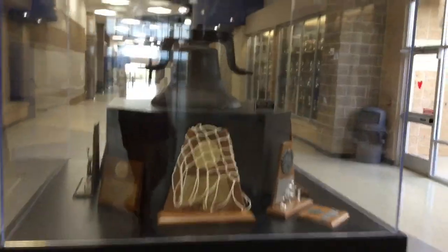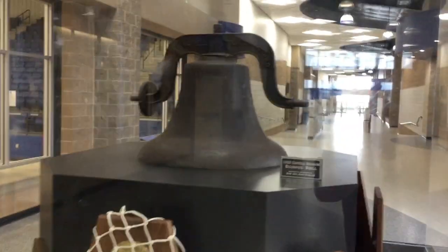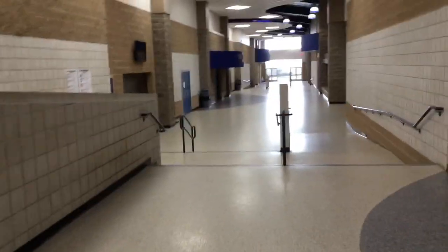Something that I thought was really neat is this is the original school bell from the original Central Heights School in 1925. The story is that it was found in a pasture owned by the Corleys. When they found it, through talking to other people, they recognized that that was the original school bell, and so they donated it to the school, and now we have it nicely displayed in our hallway.